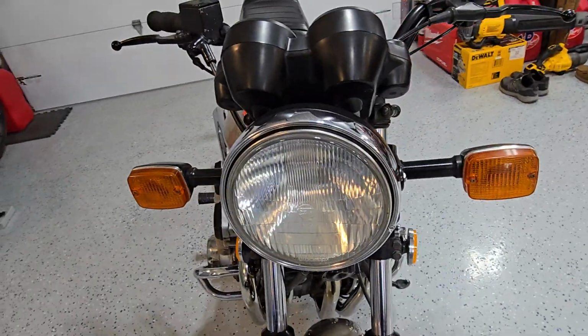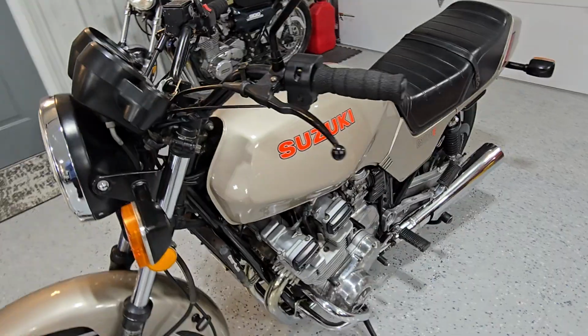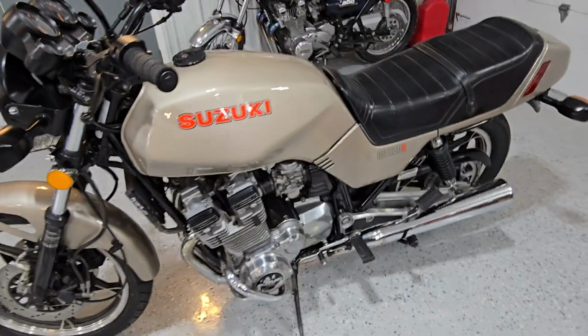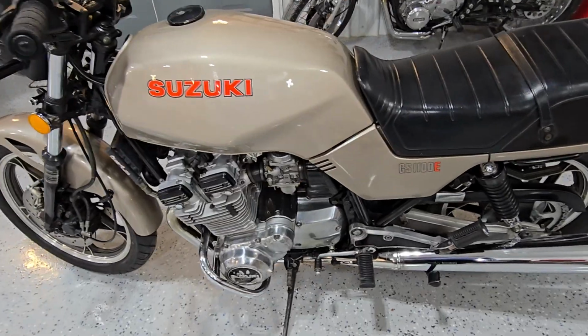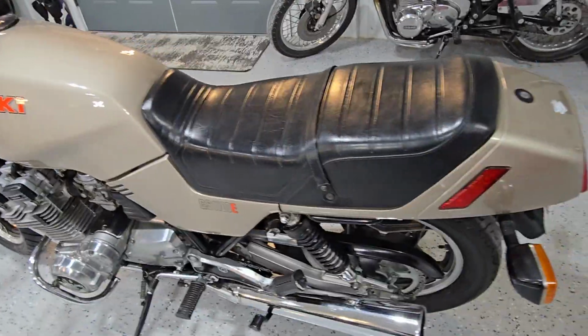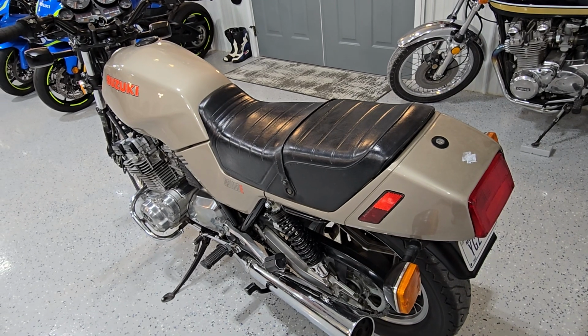I'm going to be selling this bike. I have 4 GS 1100s. Maybe, is that enough? Maybe. Is it too many? Depends on who answers that question. Maybe a wife might think so.